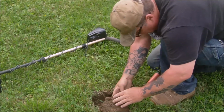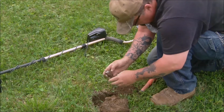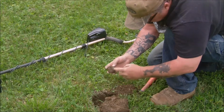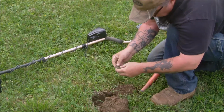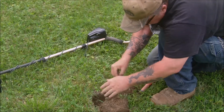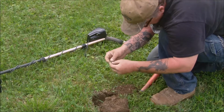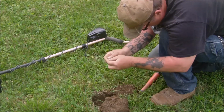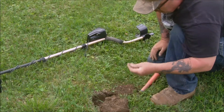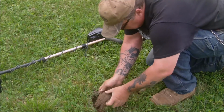Yeah, right here in the corner. Right there, a clad quarter. Boy, does that one look weird. Boy, it's been sitting in there a while. Kind of dirty, but it's got some shiny spots on it. What year is this one? 68. Well, I can see that being in the ground a little bit. But a 1980.